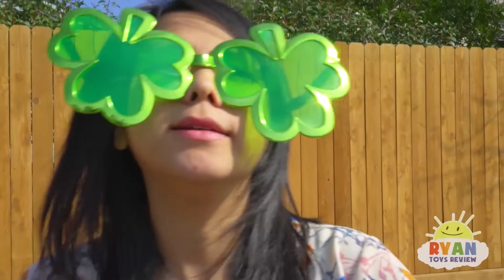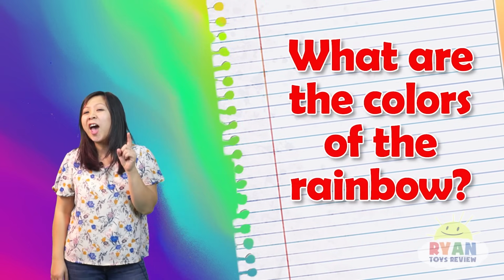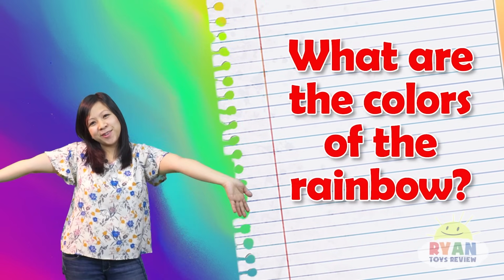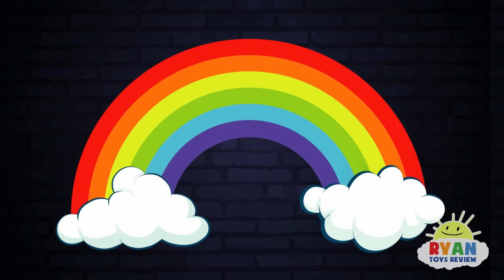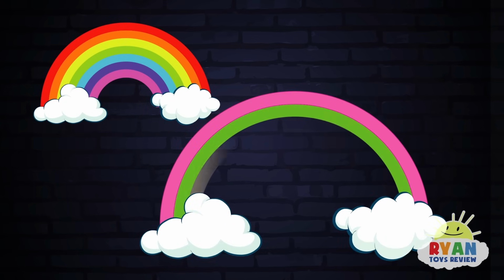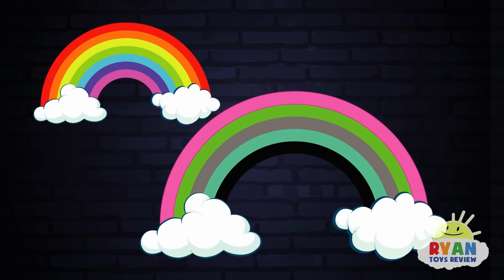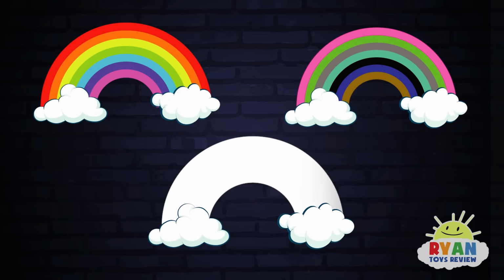What do you guys think? Now that we know so much about rainbows, let's take a quiz. Question number one, what are the colors of the rainbow? Red, orange, yellow, green, blue, indigo, violet? Or is it pink, green, gray, turquoise, black, blue, and tan? Or is it white?